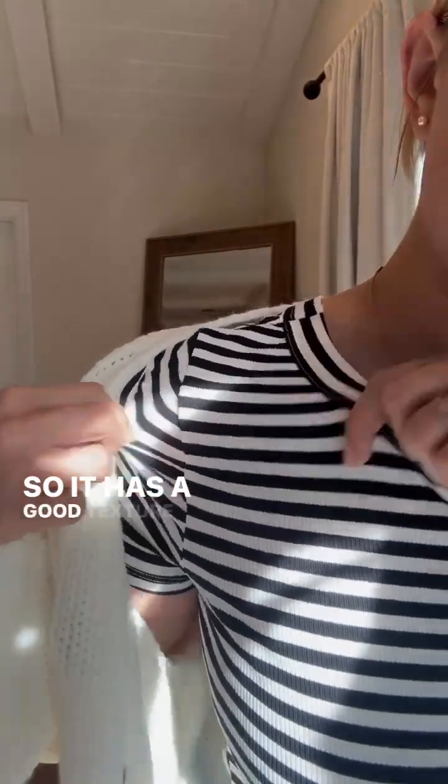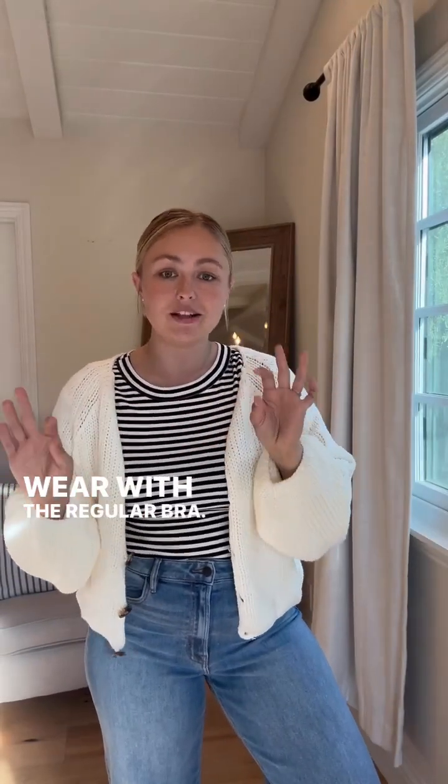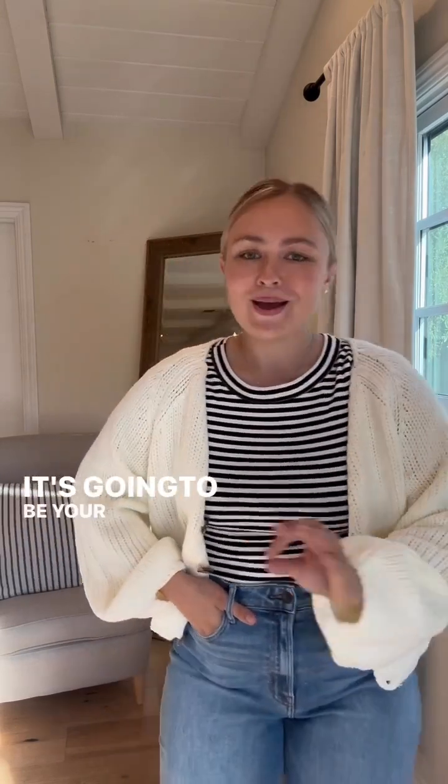This fabric on the kit tee is super stretchy and it's ribbed, so it has a good texture to it. Love the stretch of it. And has an easy collar line, wear with a regular bra, it's not see-through, and the Libby just creates that additional layering look on it, adds some texture to it with the knit on it, and then we cannot get over these new Dylan jeans. This medium wash is so good. It's going to be your new favorite pair of denim.